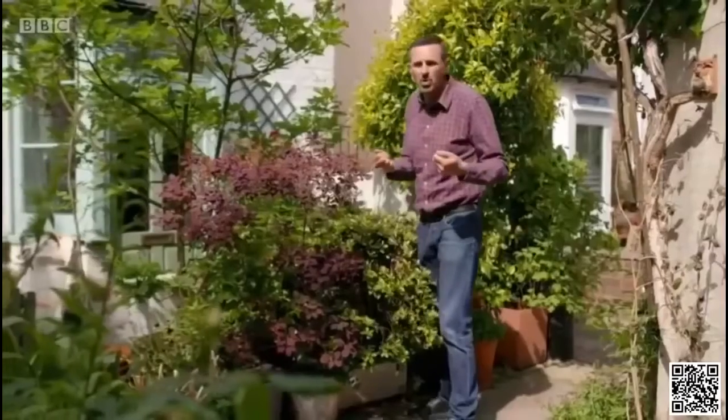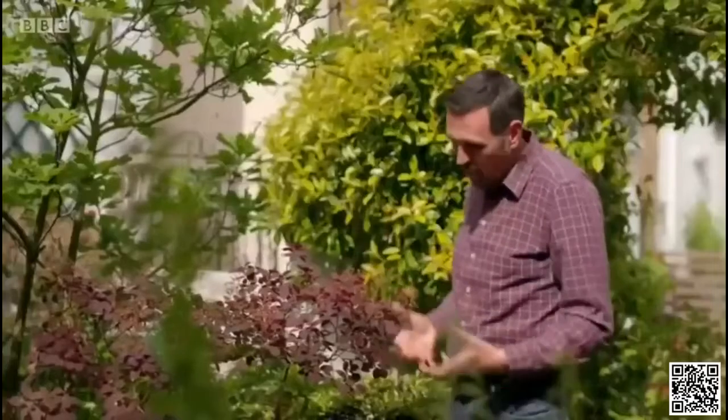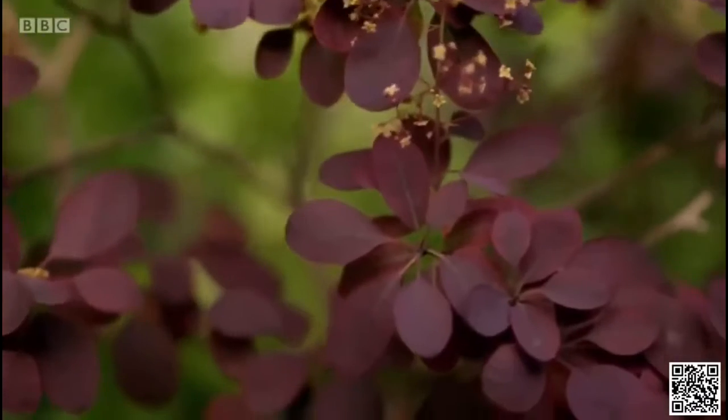Well, if I pick a book up, it'll tell me that this thing will get to 8-9 foot by 8-9 foot. But you can grow in a small space in two ways. Container-wise, if it gets pot-bound, we just pot it on. But also, we can cut this one hard back to the ground so we can stall it.